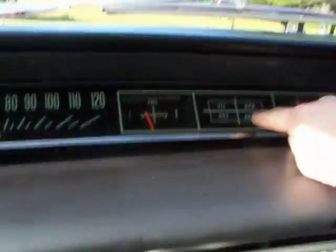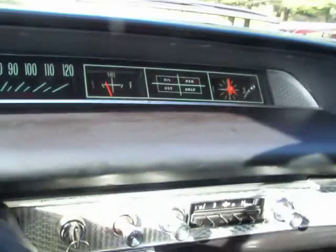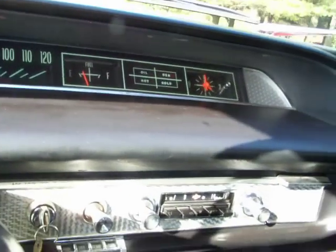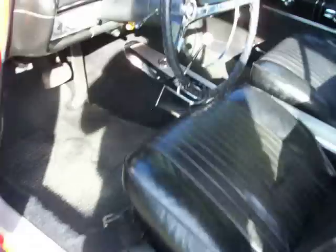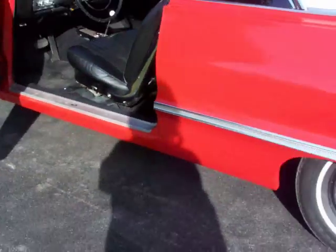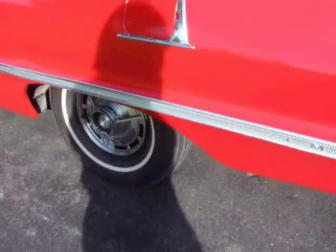Even the cold indicator up here in the dash does function. When the car is started up and it's cold, it lights up green and then goes out when the car warms up. You can drive this car across country with no issues. That reliable, that mechanically sound. Has a dual exhaust on it.